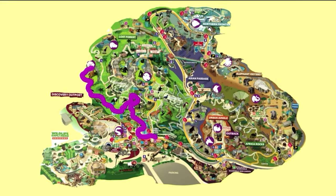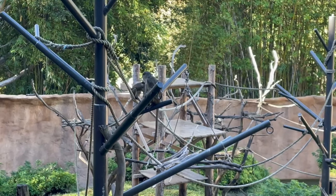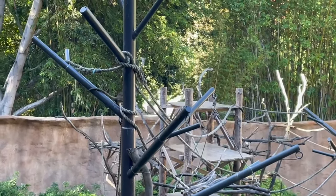Going back down and past the tiger enclosure, we exit the rainforest habitat of the Tiger River Trail and connect with the Hippo Trail. This will wind us around the back of the zoo into the Lost Forest, where we will find one of my favorite locations in the whole zoo, the monkey and otter habitat.